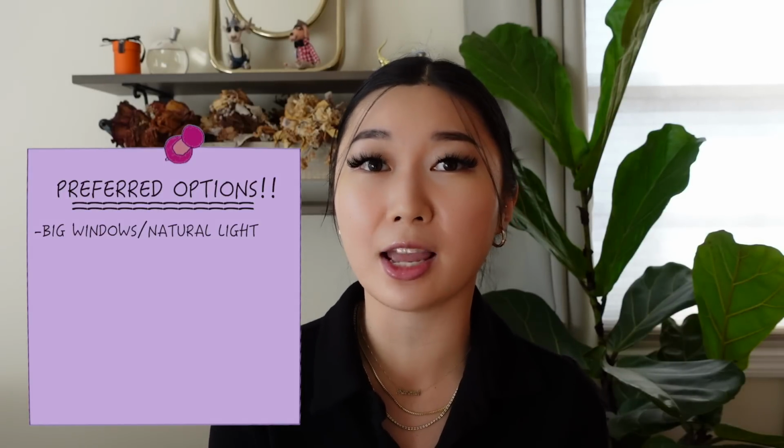Now moving on to the preferred options of what we would like to have. The first one was big windows and a lot of natural lighting. We were also spoiled with this in our last apartment because we had floor-to-ceiling windows and a corner unit, so we had a ton of natural light. I wasn't looking for that much, but ideally I wanted to have bigger windows with natural lighting coming in throughout the day.